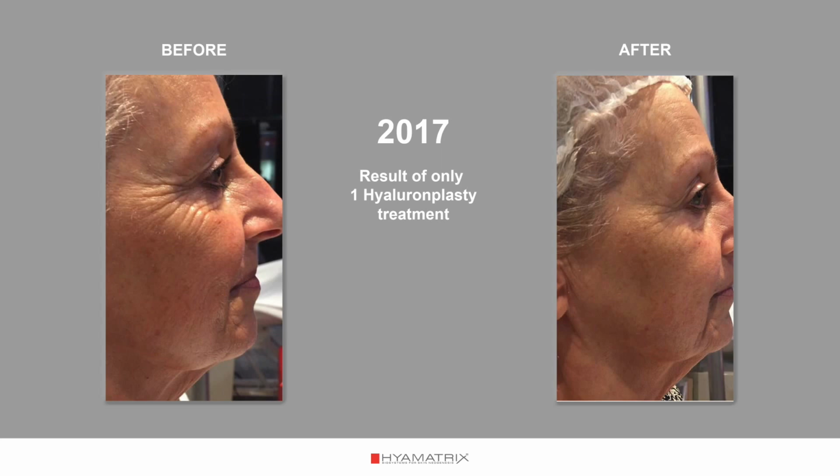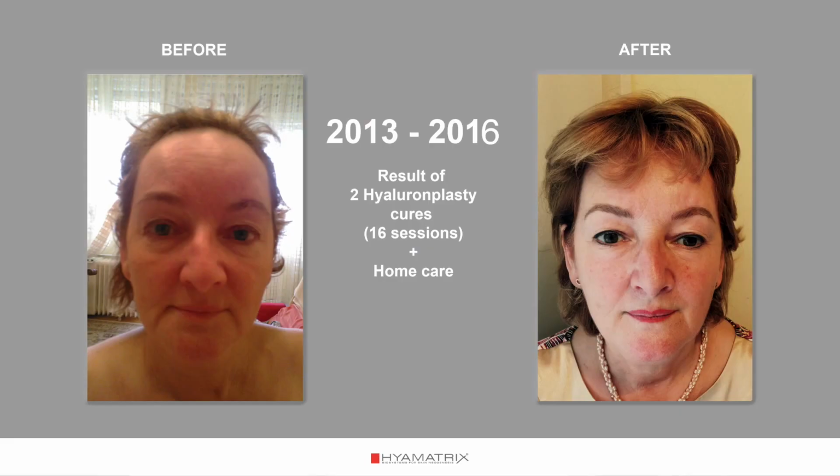Can you see, after the first treatment, we have extremely powerful, visible results. However, hyaluronplasty is not focusing on prompt results. We emphasize the long-lasting effect, and the best results come after a minimum of 6 treatments, reaching the second physiological renewal time. The second case is a client who is 58 years old. This picture shows how effective the yearly cure treatments and home care are in the longer run. As you see, between the two pictures there are 3 years, but it seems that we turned back time. She is actually my mother.